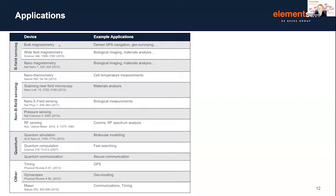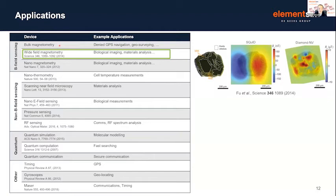So one is in the field of wide field magnetometry. Here we're not only using the potentially high sensitivity of magnetic fields with NV centers, we're also using the spatial resolution that an NV-based system can deliver. And this is a very nice paper from Roger Fu and collaborators at Harvard University, some of our collaborators, where they've taken a diamond-based NV microscope that they've developed with our material and imaged, believe it or not, meteorites. So really they're using this to probe the magnetic field signature of the early stages of our solar system.